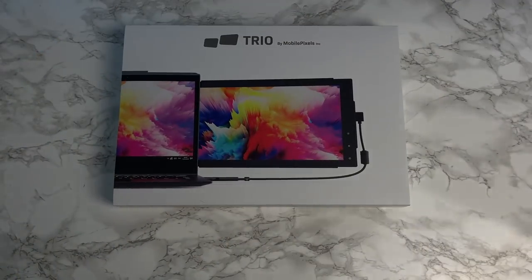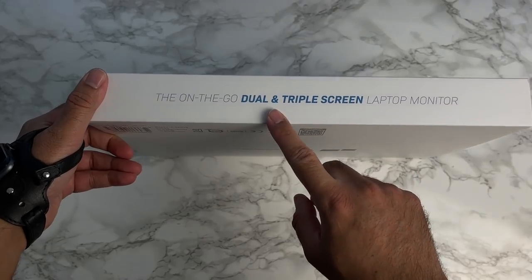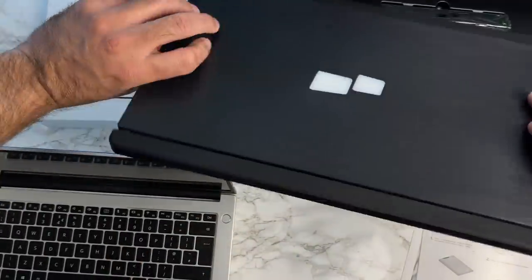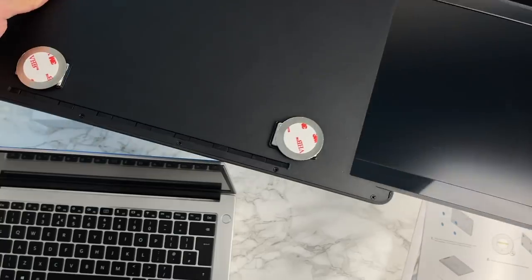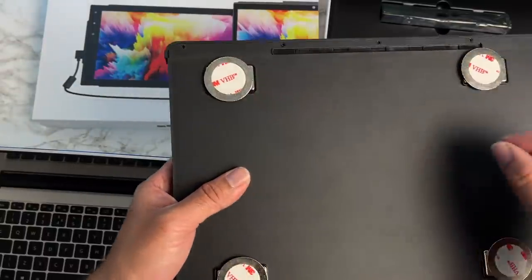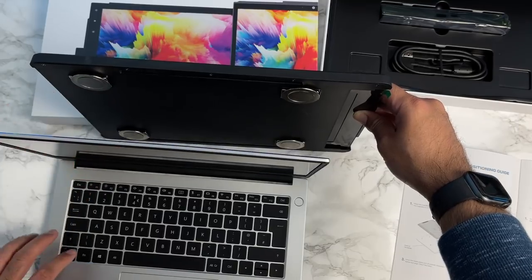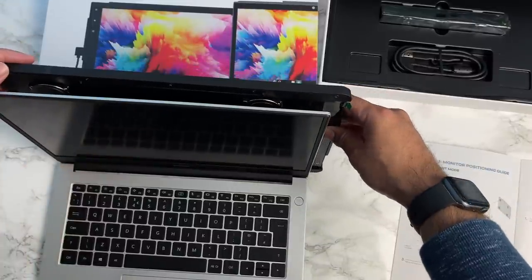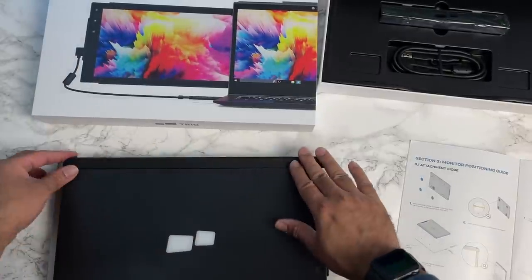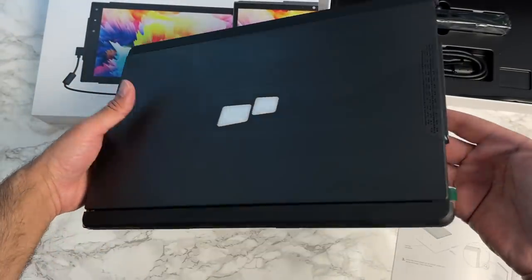So next up, we have some interesting innovation. This is the Trio by Mobile Pixels. Well, it's the on-the-go dual and triple screen laptop monitor. All right, so basically you have a plastic back with a slide-out screen built in. You've got these round magnets, which you may as well stick on. Peel back the stickers. So we'll do this together. Peel back the stickers. And attach it on. Just close your laptop, give it a little push in the corners, and that is it. That is your Trio attached to your laptop.